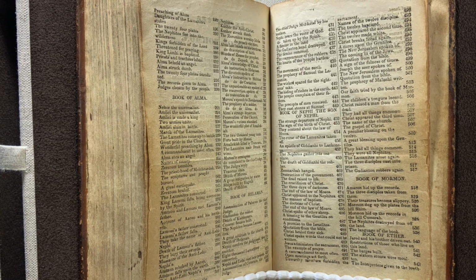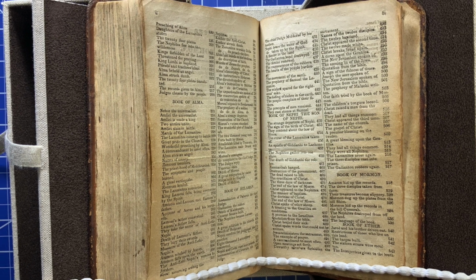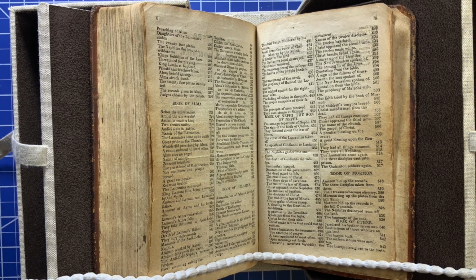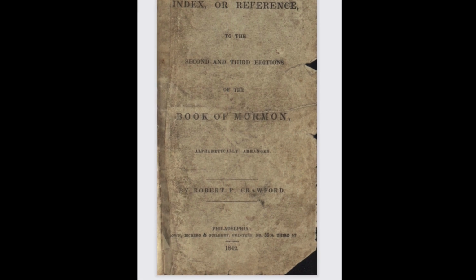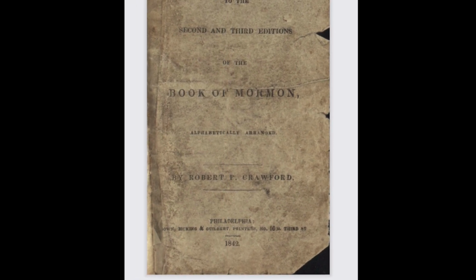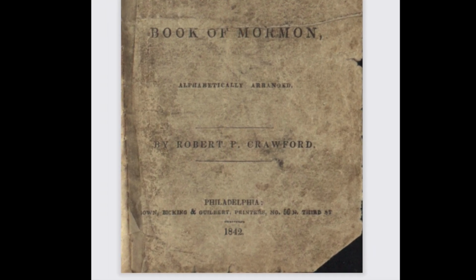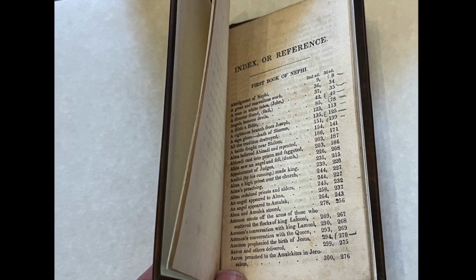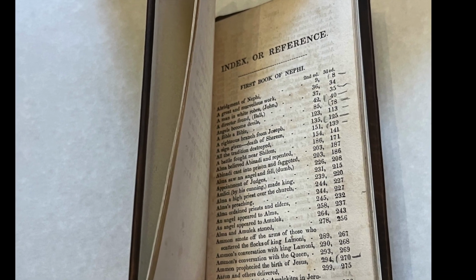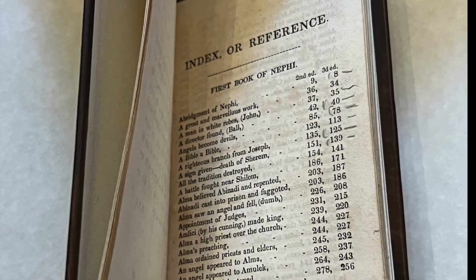This is called tipping, and a low percentage of the 1830 copies that exist today have these reference guides tipped in. In addition to the 1830 reference guide, there was another inclusion that was created for the 1837 and 1840 printings. This was printed in 1842. It seems the Kirtland and Nauvoo printed editions were a similar enough size that there was one reference guide that included columns to reference these second and third Book of Mormon printings.